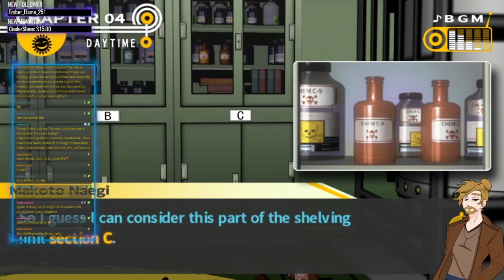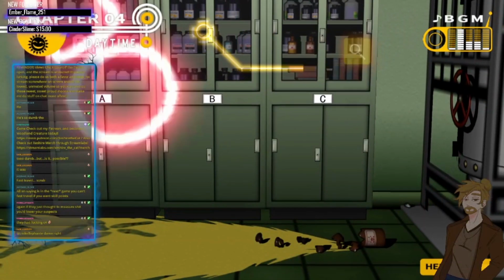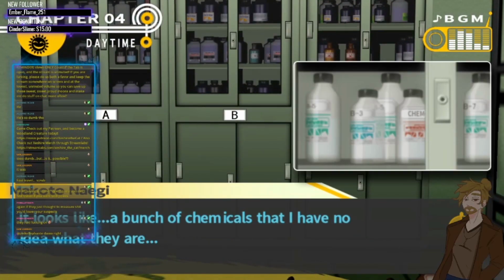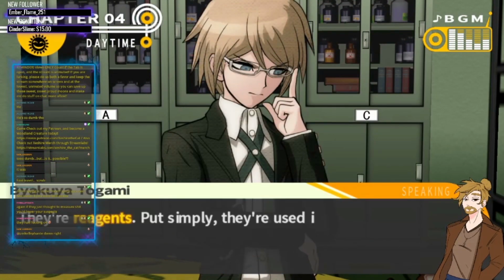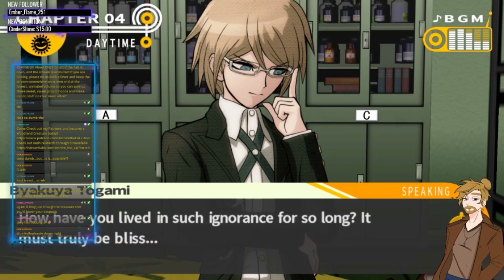So I guess I can consider this part of the shelving in Unit Section C. So on this shelf is a bunch of chemicals that I have no idea what they are. They're reagents. A reagent. But simply, they're used in experiments to bring about a chemical reaction. Have you lived in such ignorance for so long? It truly must be bliss.